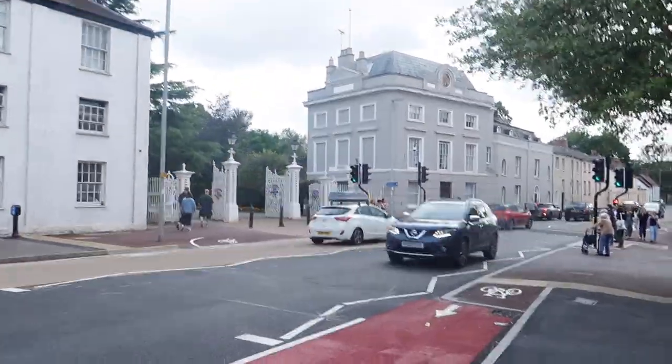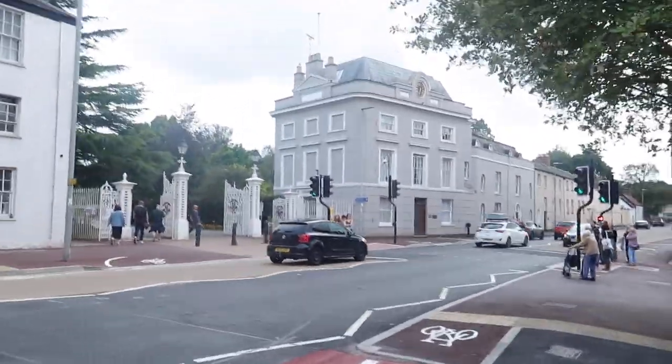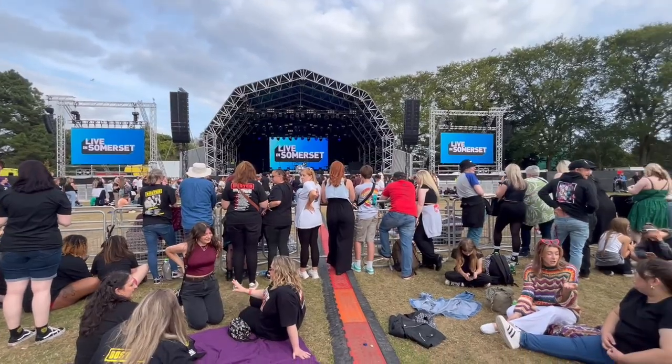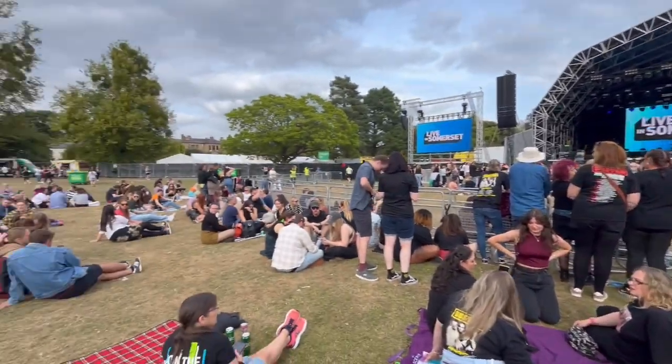Yeah, let's go there. So we're just walking to the Vivary Park now. Apologies if I've got that wrong, but I've been saying it that way the whole time. So yeah, Vivary, we know. So it's 5 past 5, it's just opened and there's already a lot of people here.